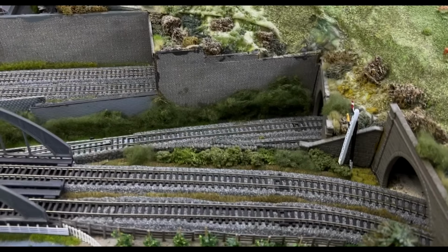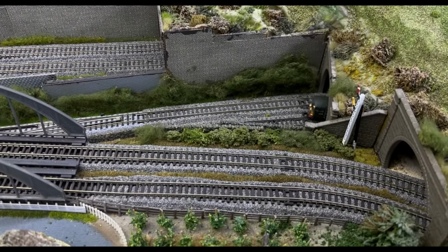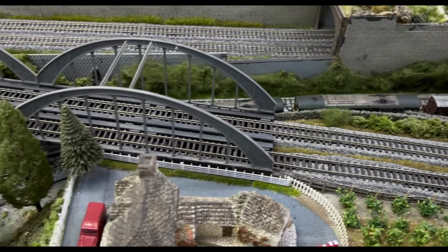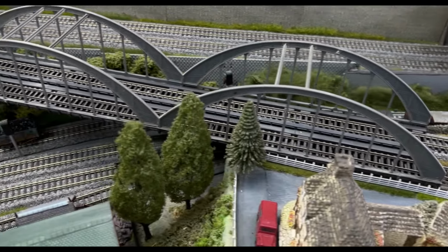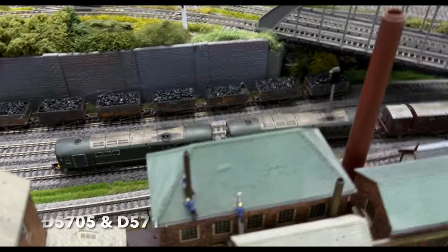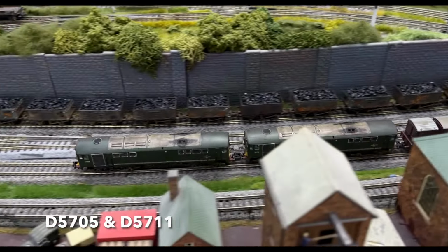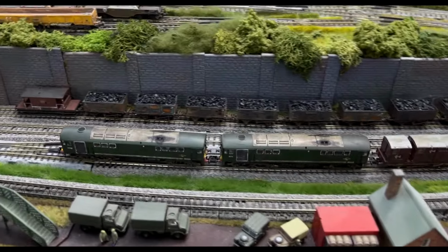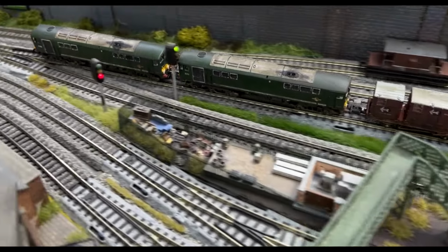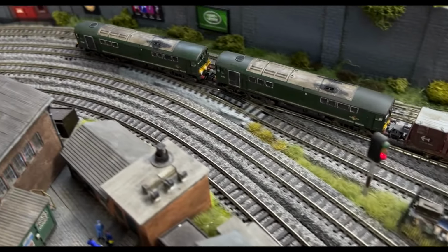The next diesels coming up are a noisy pair. These are the Metrovic Kobos on the Condor freight train. The consist is travelling from Gushat Falls near Glasgow down to Hendon.